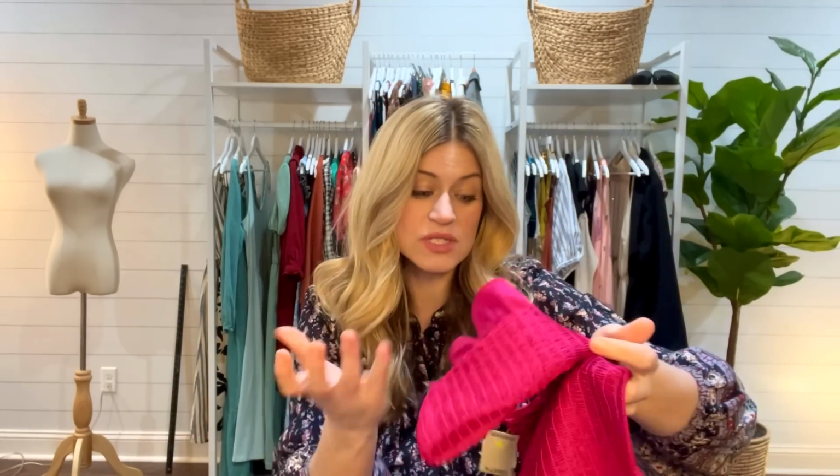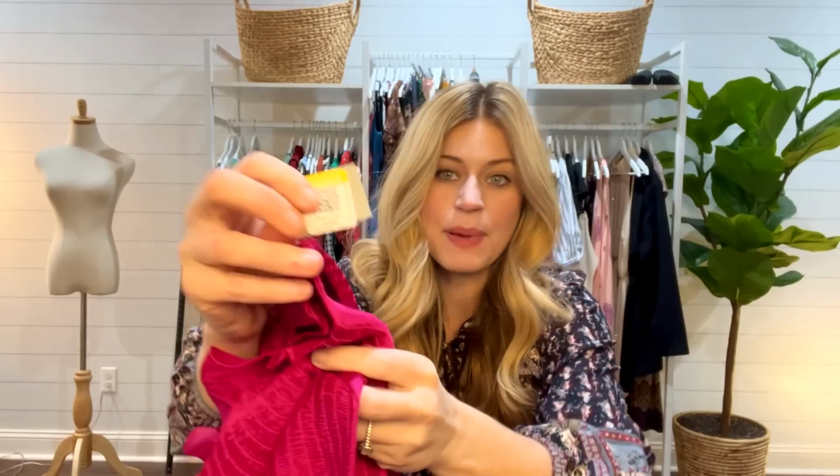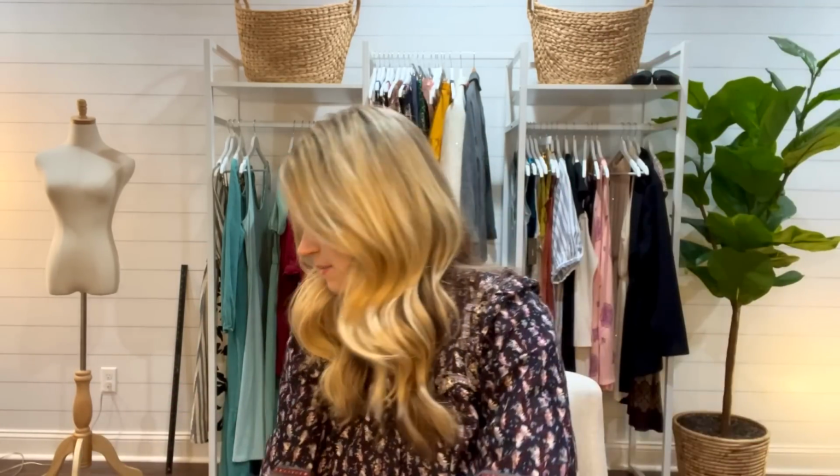Looked to be around 35 to 40, so I went ahead and grabbed it. We'll see what happens. But I did pay $8.99 for it since it was brand new with tags. So I'm interested to see what happens with this one. But I thought it was really pretty.